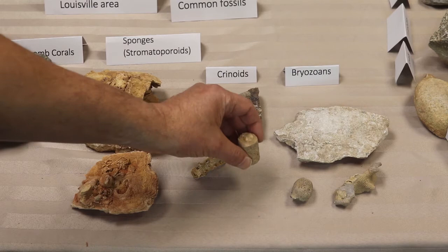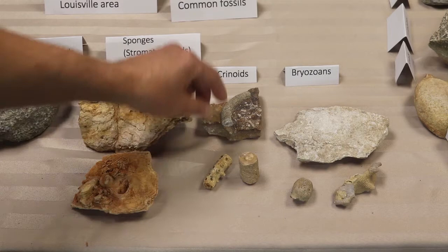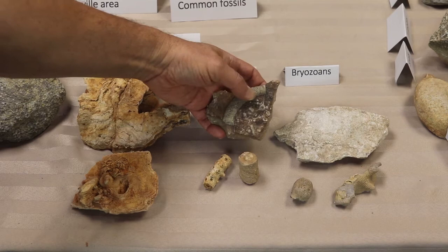This is the holdfast, the part of the crinoid that was down on the ocean floor, and those little circles here is where the rootlets went out. And here's an example of a crinoid limestone that has a thick stalk, and it has an example of a crinoid that had spines.